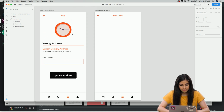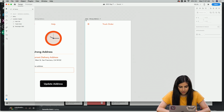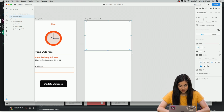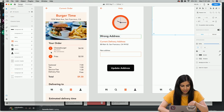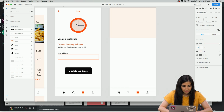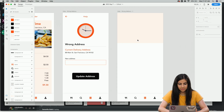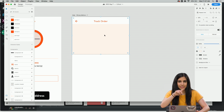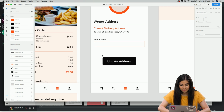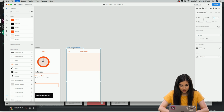And then I want to do kind of the same style as this, so I'm going to draw a rectangle like this. I can push R, which is the rectangle shortcut, and then I'm going to take away the border and then have my colors. I'm actually going to add these colors to my assets panel. Okay. And then I'm going to send this to the back by doing Shift Command left bracket. And then I will grab this, which is the first status of our order, which will be received.